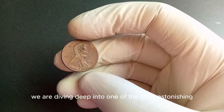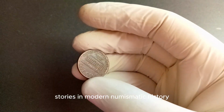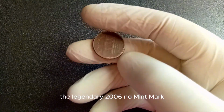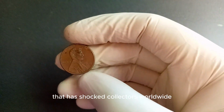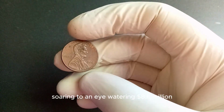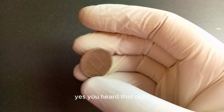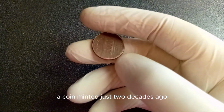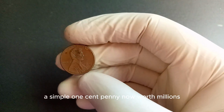Today we are diving deep into one of the most astonishing stories in modern numismatic history. The legendary 2006 no-mint mark Lincoln 1-cent penny, a coin that has shocked collectors worldwide with its current market value soaring to an eye-watering $8.6 million. Yes, you heard that right. A coin minted just 2 decades ago, a simple 1-cent penny, now worth millions.